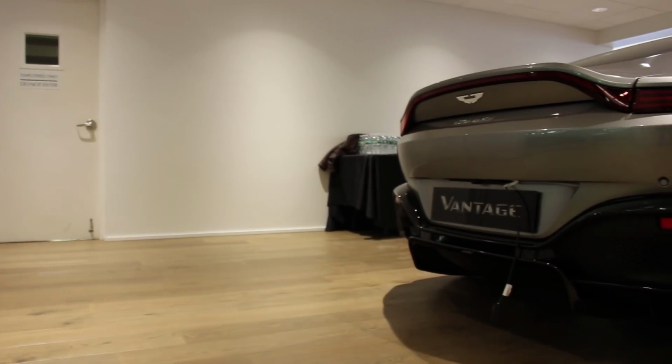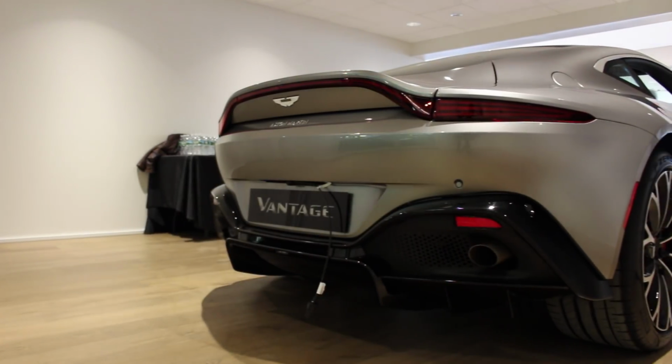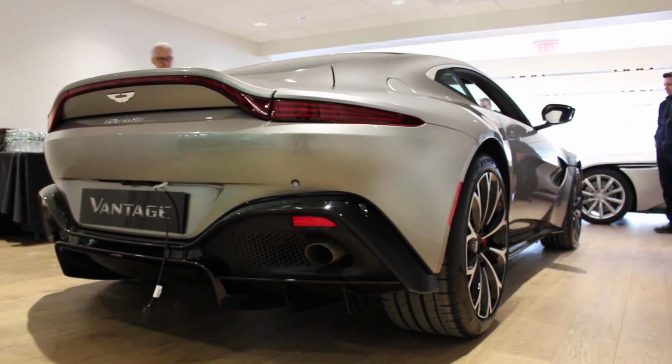For 0 to 60 times, the Vantage will get to 60 miles per hour in 3.6 seconds, and will reach a top speed of 195 miles per hour.